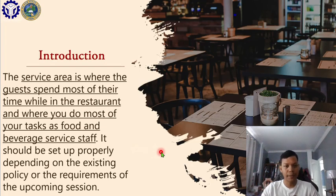For example, in the next session, say at lunchtime, there is an occasion or a request coming from the guests. For example, they have a reservation. So the food and beverage service staff must be able to know the upcoming session so that they can revise their preparation or setup, especially on the tables. So it is very important to be knowledgeable and well informed before the service session.